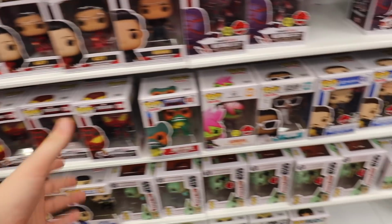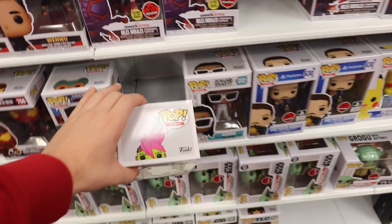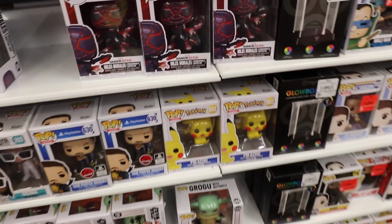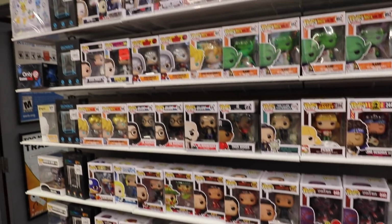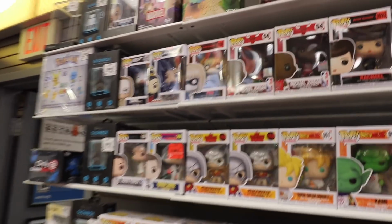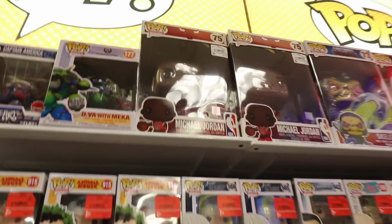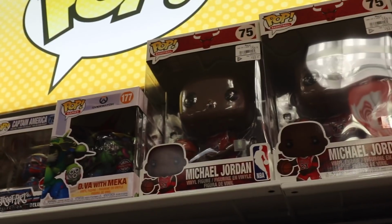And then if you guys want to check it out a little bit higher up, they do have a lot of the ones that we see all the time, but I think that this one here might be either a restock or a new one, but this is the glow-in-the-dark Sombra, a pretty cool figure. And then I also noticed that they have the sitting Pikachu, but in terms of maybe Halloween figures or horror ones, I'm not seeing too many. But something that is new is that Michael Jordan over here, as well as I saw the 10-inch one, if you guys want to check that out. There it is right there. It's kind of hard to see, but that is definitely a nice figure.